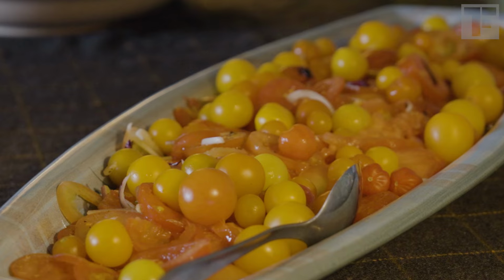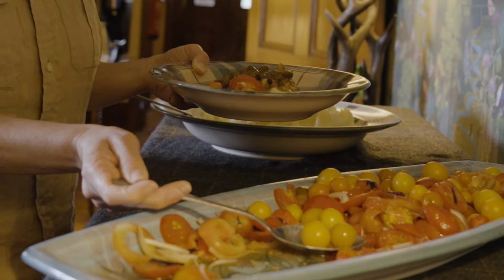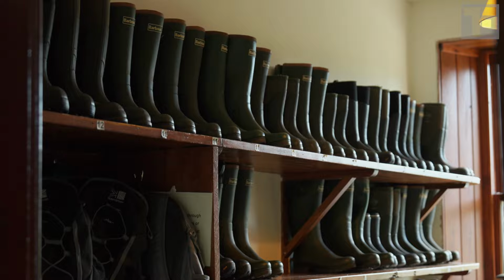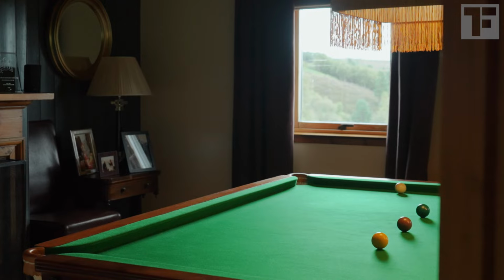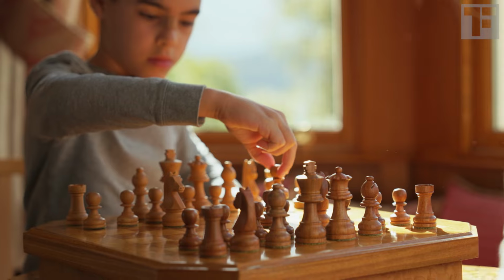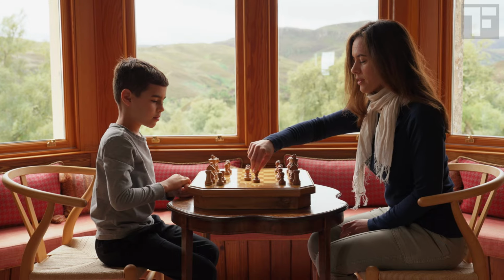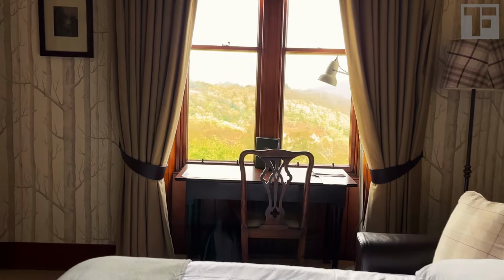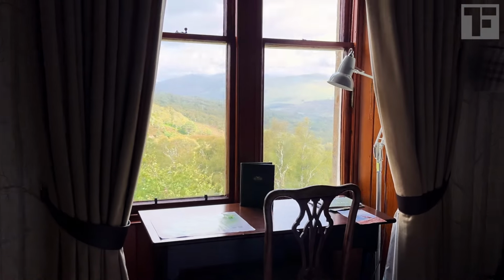Allerdale is meant to feel like a home. You dine family style. And play games in the sitting room. You curl up with a book and pause to watch Highland cattle pass by the window.